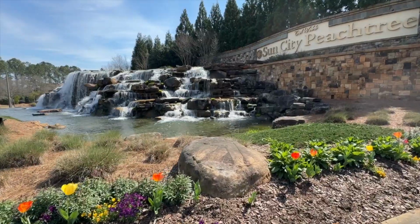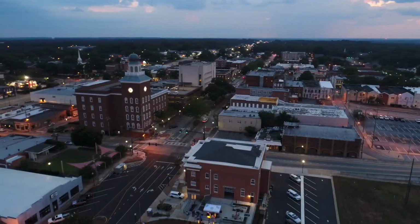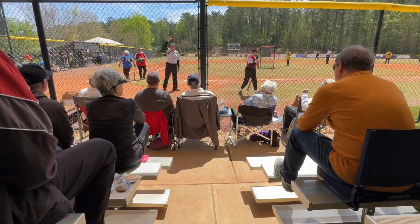So today I'm back in the Sun City Peachtree, which is a Del Webb active adult community here in my hometown of Griffin, Georgia. It's got tennis, indoor and outdoor swimming, plenty of pickleball, and an absolute plethora of other amenities and activities, all of which I'm going to show you after I give you a tour of my latest listing. So let's go take a look.